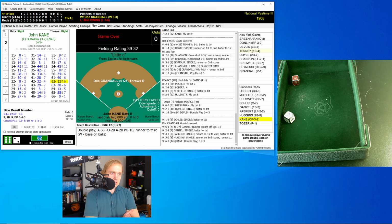How about that? So there's your final score, and there's your ball game. Giants win this one 5-1.